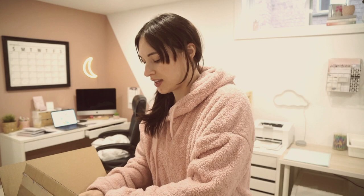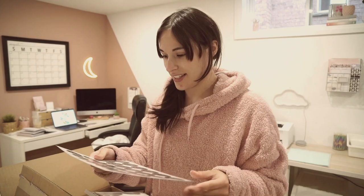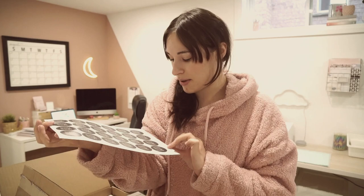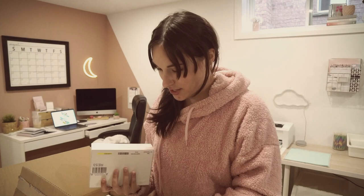So I designed these a bit ago. I think I actually showed myself designing them on the vlog. Oh, they're nice. But it's a pretty simple design. It's literally just a sticker and then it says pretty things inside. So freaking cute. It is the inverted colors of the boxes that the planners come in, so it is the very dark gray with the beige writing. So that is those, and I got a ton of them. And the rest of the stuff in the box is the thank you cards, which we got quite a bit. Let me just tell you.